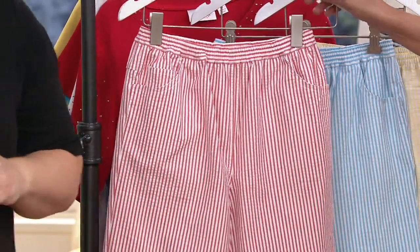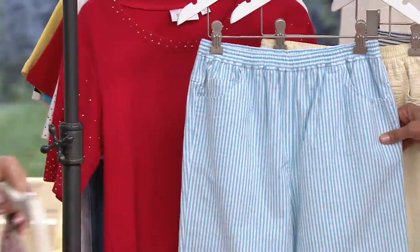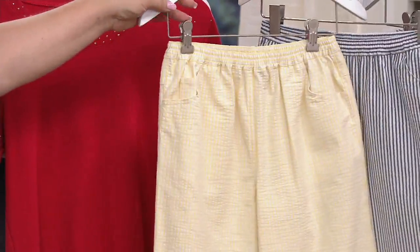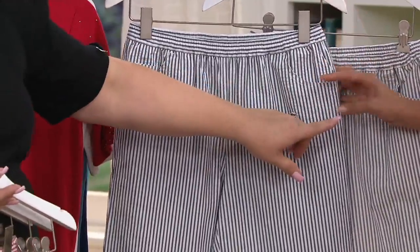Which you're going to see on the ladies, but I want you to know it when I get to it in 1 second. Here's the red, which is very cool. Here's your turquoise. Isn't that so pretty? Here's the yellow. Fantastic. Here is your light navy. Yes, it is light navy. And then this is the charcoal gray.